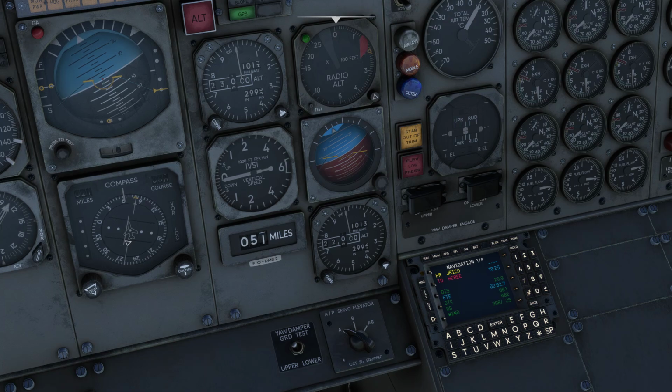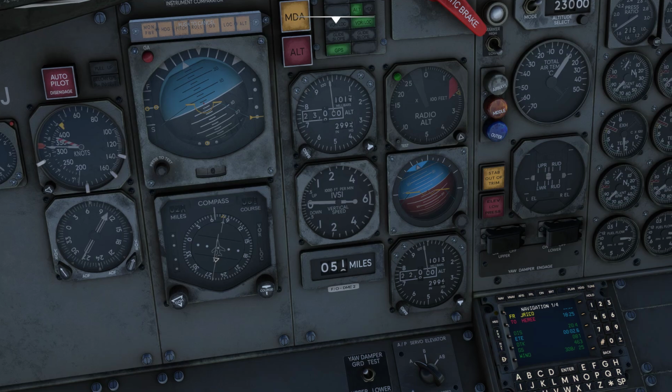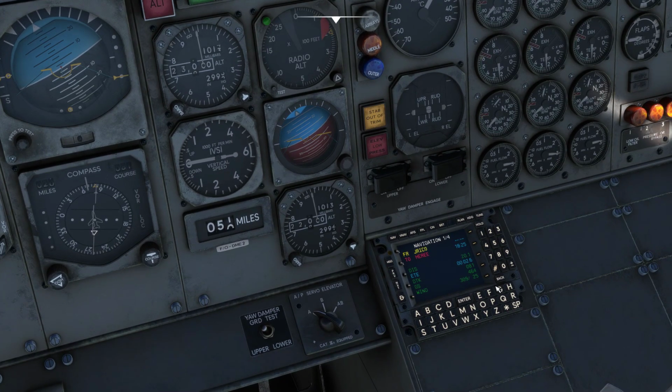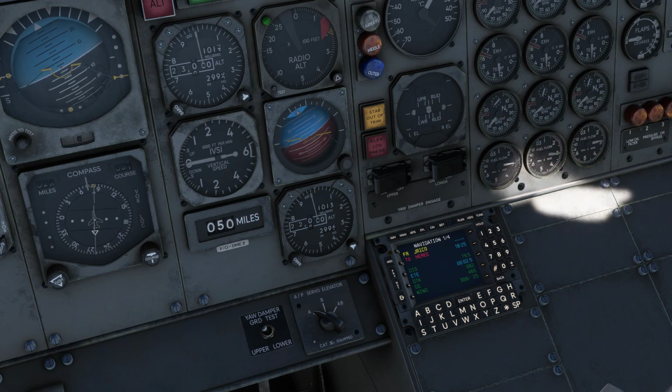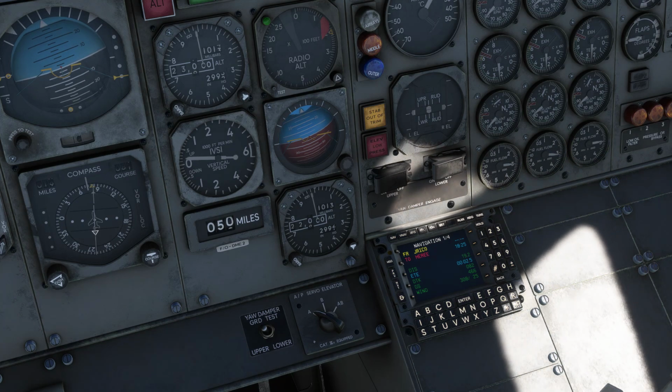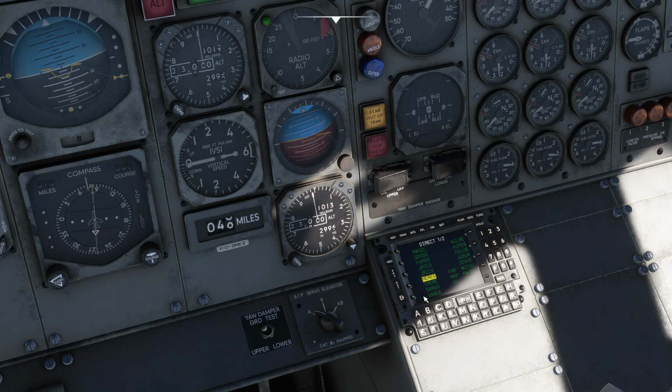Very nice. I will suggest keep an eye on this. These transitions, I've noticed, I had a flight plan in here one time, and some waypoint took me God knows where. So keep an eye on it. If you don't like what it's doing, just give yourself a new direct to.